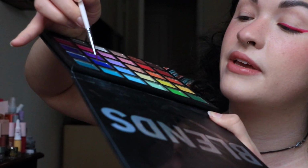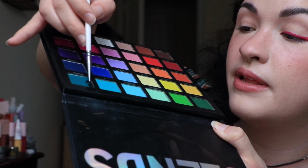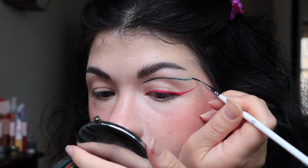The nice thing about using micellar water is it's super easy to clean the brush afterwards because it already has makeup remover on it. So I dipped into some more micellar water, and now I'm gonna dip into this gorgeous turquoise shade in the Blend Bunny Blends palette. All right, now let's see how it works doing graphic liner up here. Ooh, that was smooth. Color me absolutely shocked. Wow, this hack is going way better than I expected.